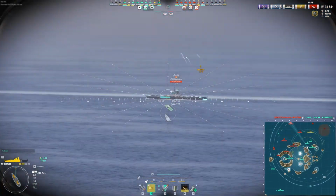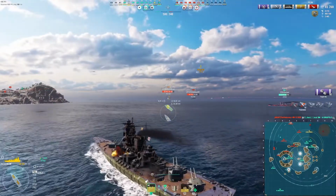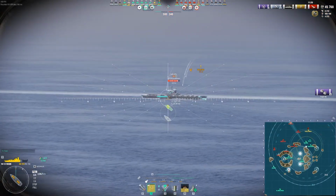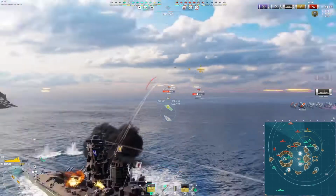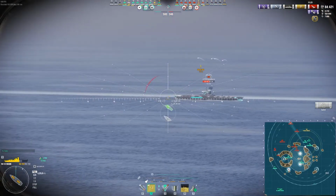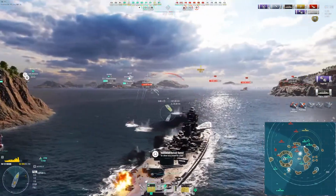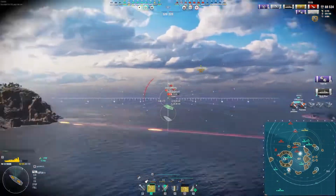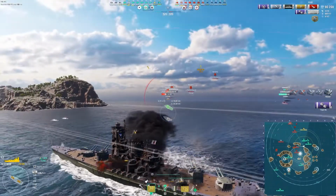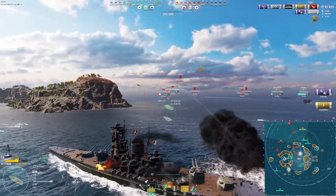So we're finally in the secondary duel as my main guns are going to focus upon the hack. I've got a Fletcher within my secondary range here. I'm not even looking at them. I haven't even clicked upon them. Fletcher's at good health points. He's got the Yamagiri in front of him that he's engaging. There goes one set of Fletcher torps. This is hilarious. I'm not even looking forward.